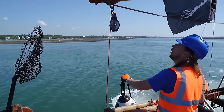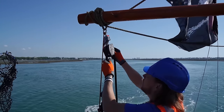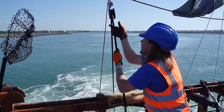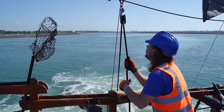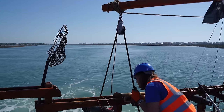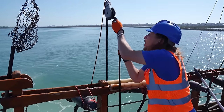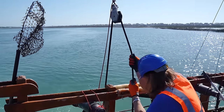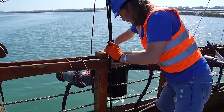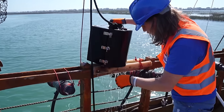Got our treasure boom here, and our pulley that's attached to it. Let's see if we can pull this up. It is heavy. We gotta use our muscles to get this up here. There's something attached to it. I can see it. Come on. Deep. Wow. Look at that. It's heavy.